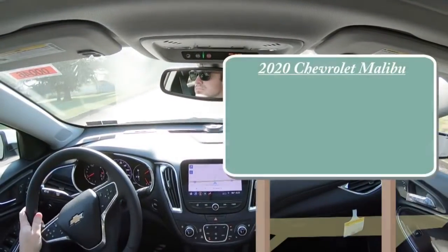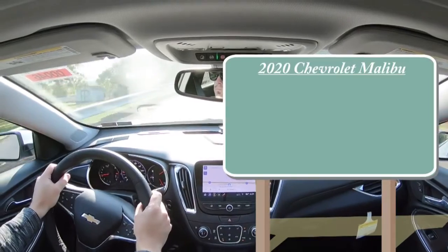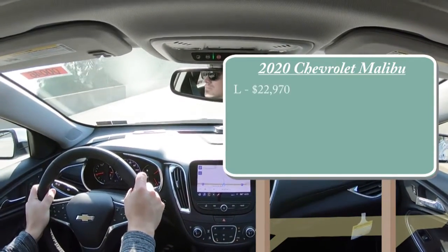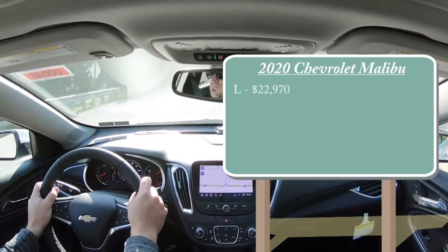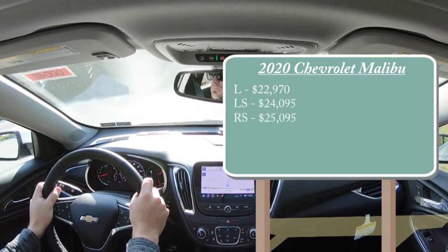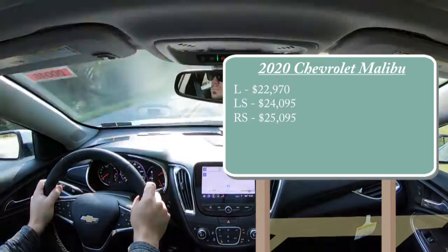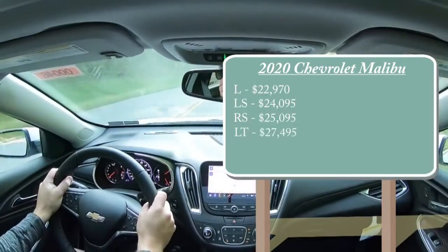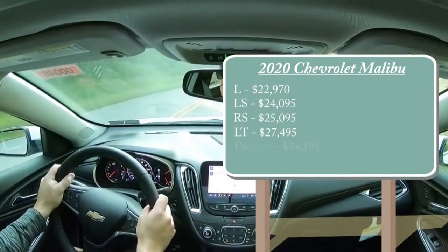As expected, there will be several different trim levels for the 2020 Malibu. First one being the L, starting at $22,970. LS for $24,095. RS starting at $25,095. LT for $27,495. And lastly, the Premier, the one we are in today, that one is going to start at $34,195.